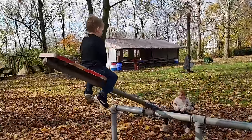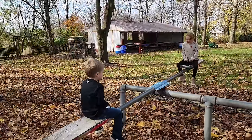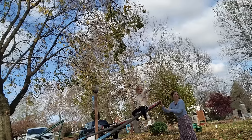Woohoo! They're like literally balancing. You guys weigh the same. I do have twins.